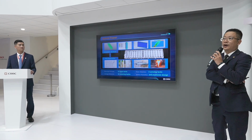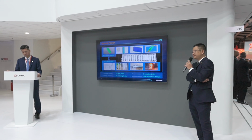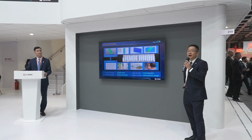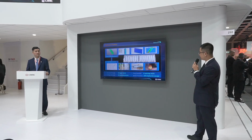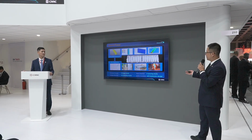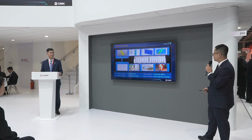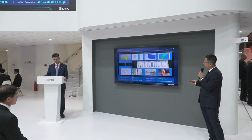We are now trying to add additional sensors. We also try to use the existing data to create an algorithm to indicate the status of the system. Then for flame detection, we have 4 sensing tags. For injection prevention, of course, we have an anti-explosion design.